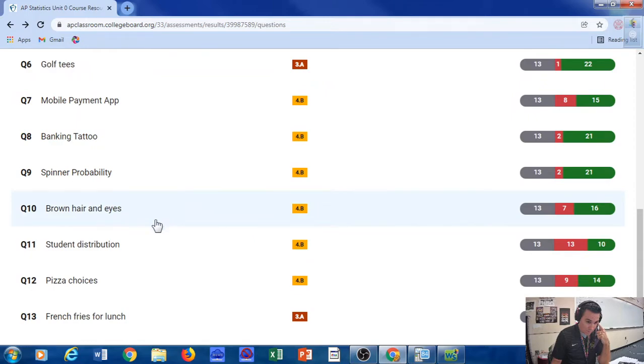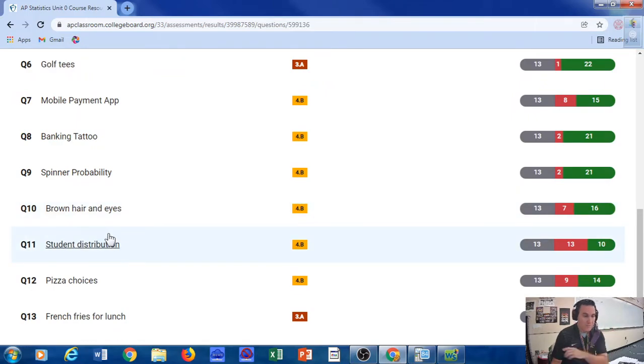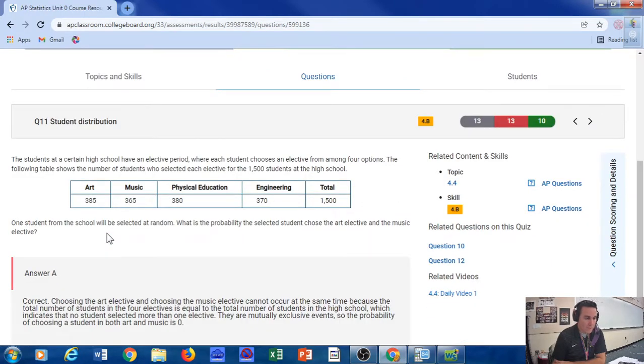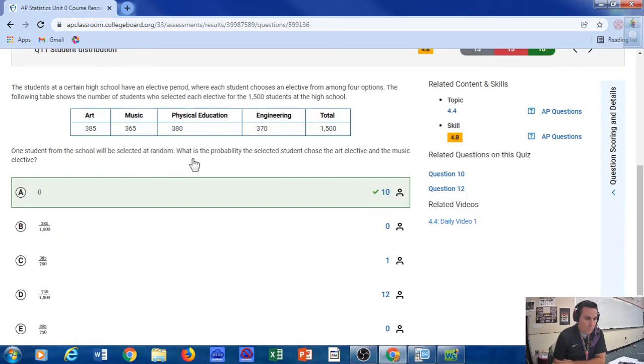The number one missed problem was this one. So on this one, oh, I know what everyone did wrong. They're asking you, what is the probability that the selected student chose the art elective and the music elective? And, keyword here, they chose and the music elective. You could not choose both. Students at a certain high school had an elective period where each student chooses an elective from 4 options. They can't choose 2, they can only choose 1. So there's none that are and. That's why it's 0. It was a trick question.